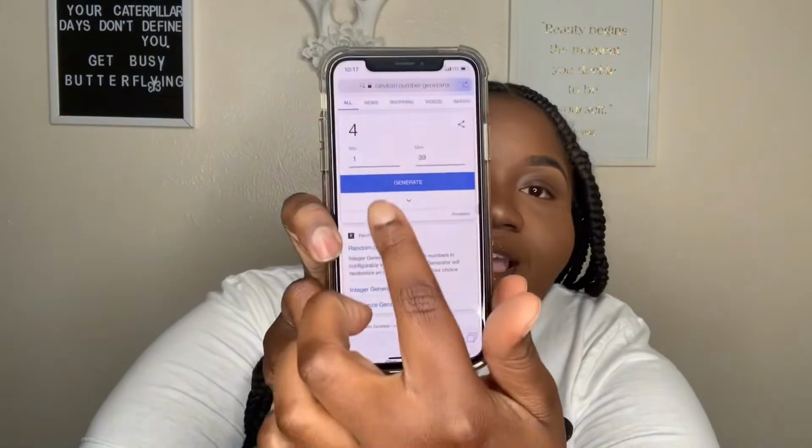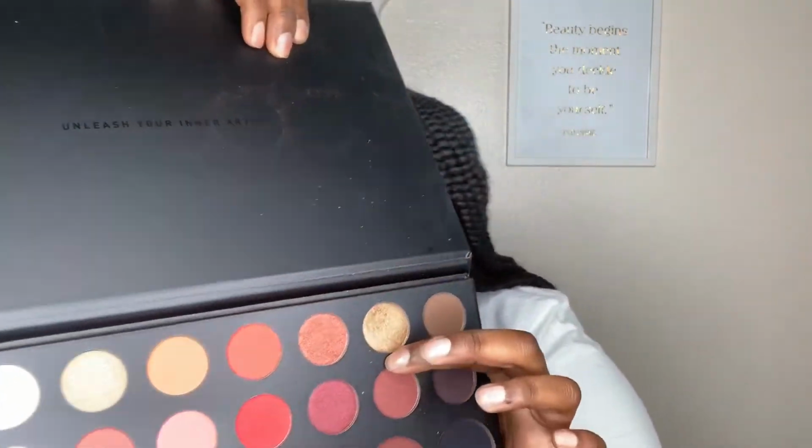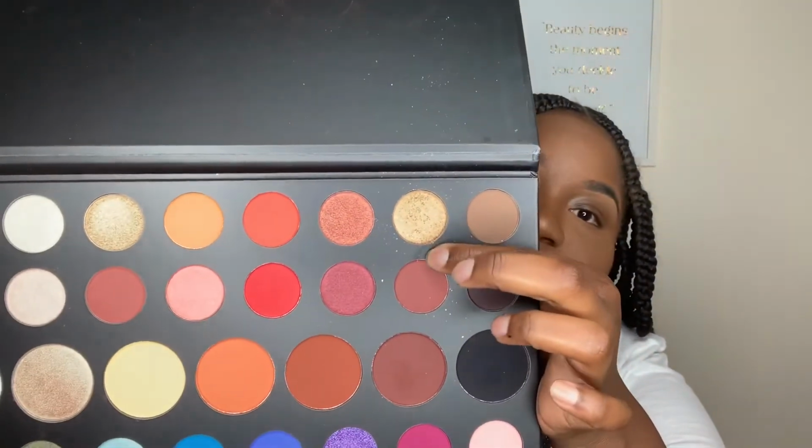But anyways, I'm gonna be using the random number generator on Google, and I have it from 1 to 39. All right, so let's go ahead and generate for the first shade. So I got 7. So I got this shade here, which is Wig. Oh Lord, please let me get some mattes. All right, so that's the first shade. The first shade is gonna be Wig.